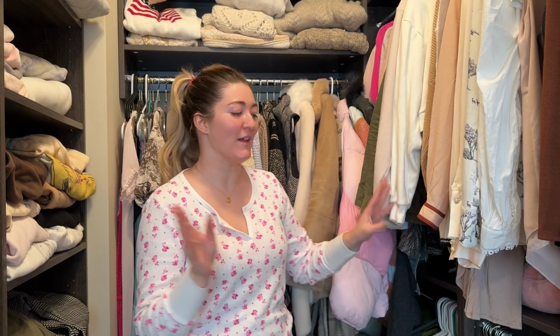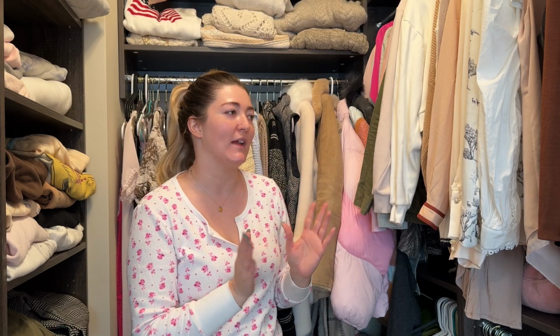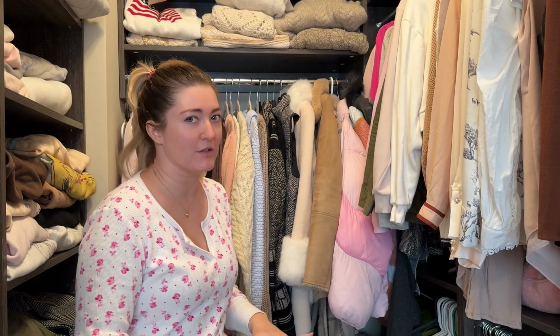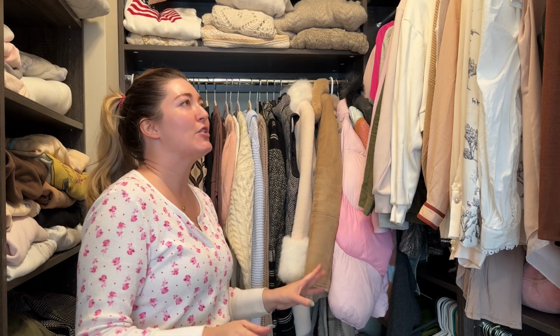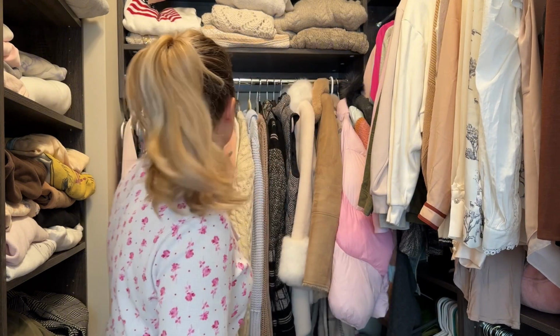Okay, I am feeling so accomplished right now. The closet has been changed. I'm going to give you guys a little tour in just a second. I turned all of the hangers around on things excluding my jackets and coats right here. They're no-brainers. I wear all of them constantly because I am always cold. But I turned all the hangers around on all my tops and bodysuits, sweaters. I turned them all around on skirts here and on dresses.